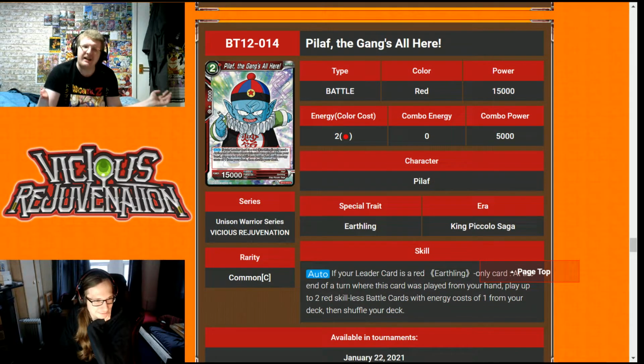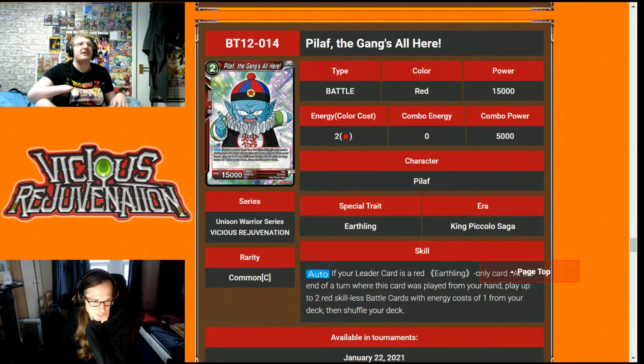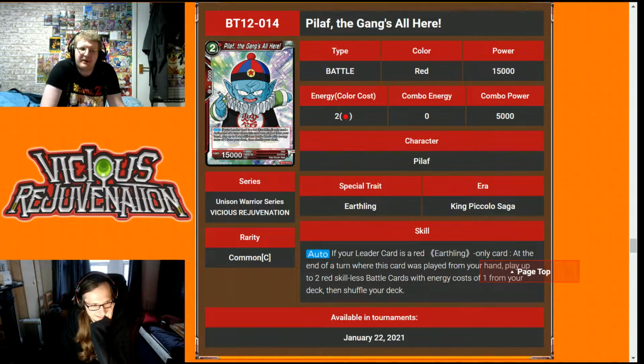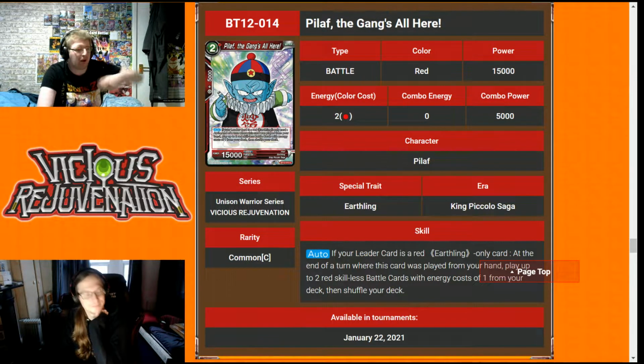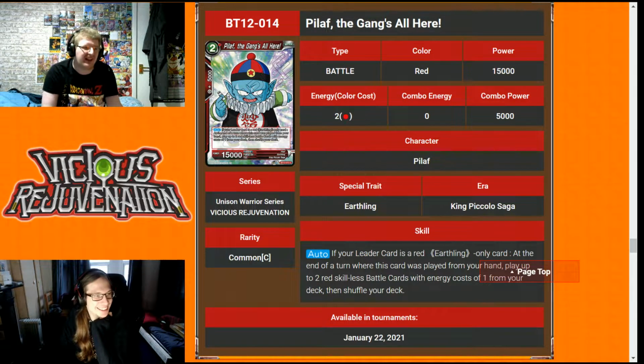To their credit, they haven't forgot about Pilaf. So Pilaf, the gang's all here! Exclamation point. 0-5k combo, 2 cost, 1 specified red, and look, we've got the Hoi Poi capsule. I don't know if this is the first time we've seen it in the card game, but it's nice to see them. They're one of my favourite parts about Dragon Ball. I just press the top and throw it, and boom, a thing appears. How do you not like that? That's such a good thing as a kid.